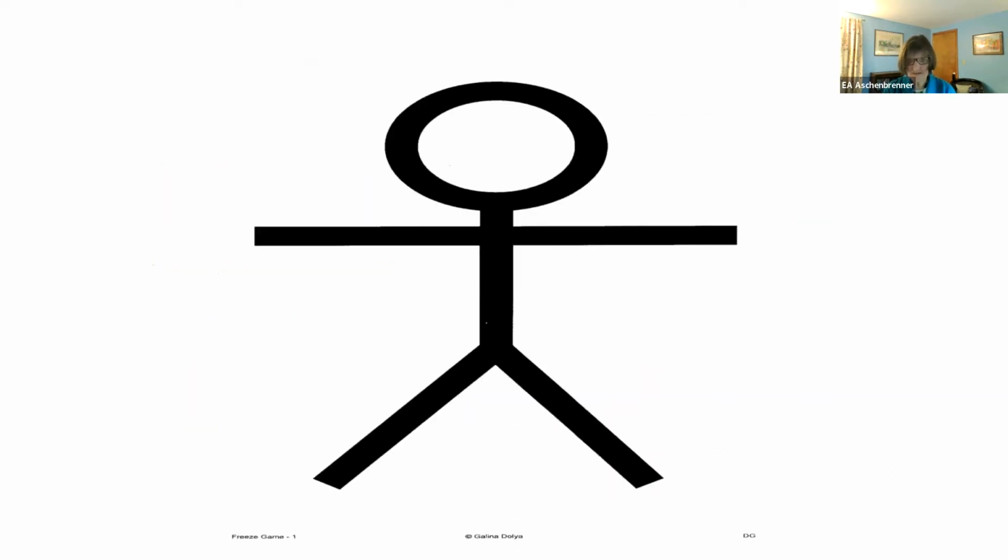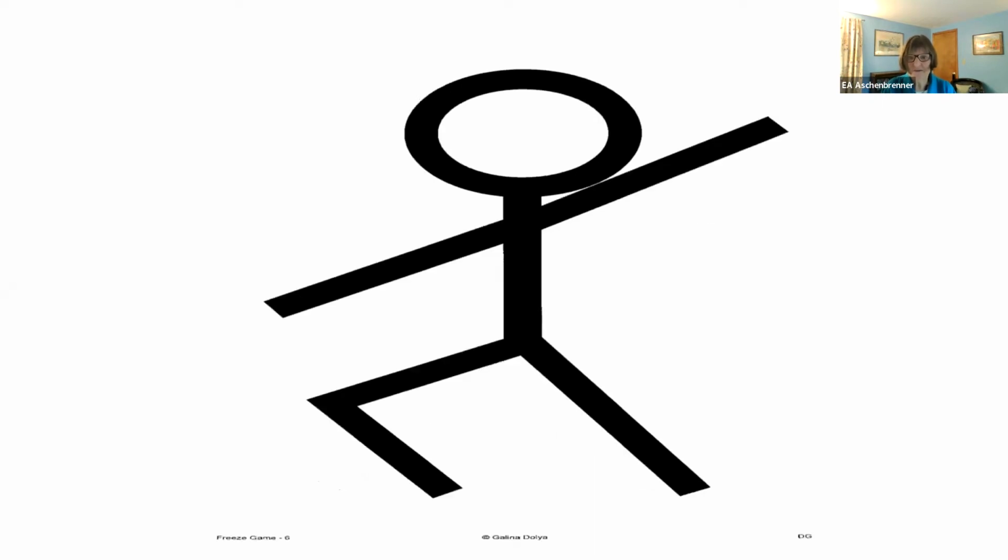So again, please move around. All right. Next card. Oftentimes with kids we'll practice the positions before we actually do them.